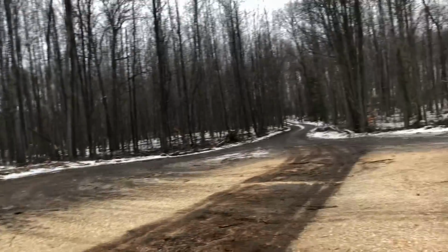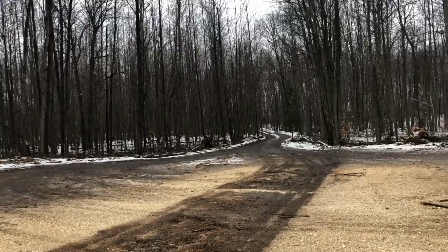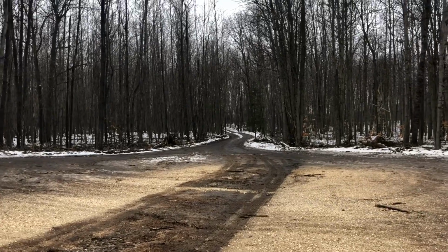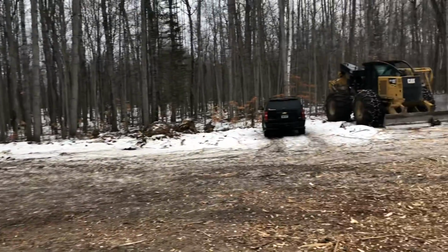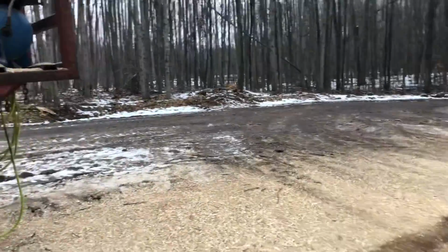And the schools were canceled in our area, but in this area we were working, it wasn't that bad. I was worried about it because I figured that we might have to use the old skidder to break up some ice, but we didn't have to this morning. So, yeah, doing that.